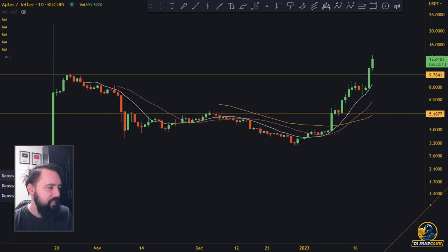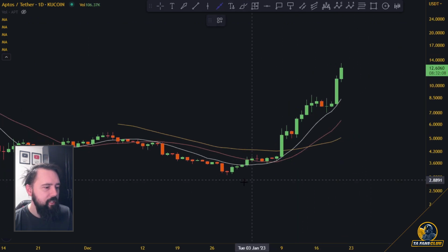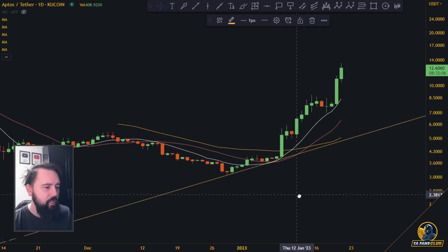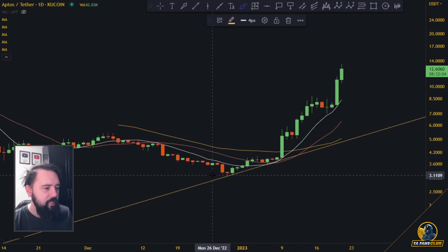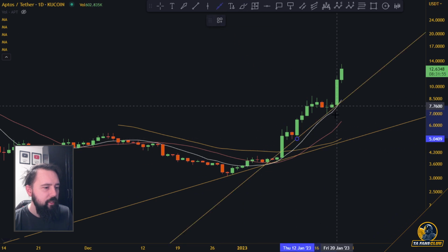So now that we don't have any kind of resistance line, everything is broken towards the upside, we can see how this is actually trending. The first move down here was something like this over here. You can see that it was slowly picking up speed over here and then exploded towards the upside. Once this explosion happened, there is a new trend over here that's being created. It goes something like this.